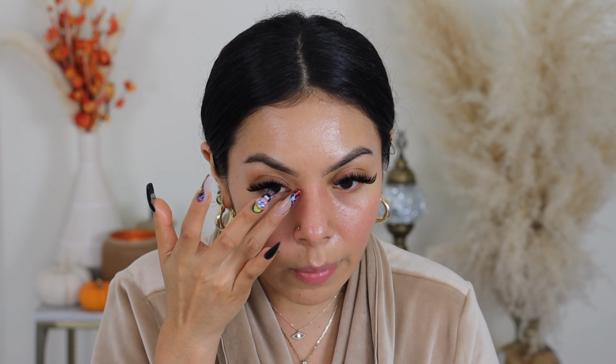My sponge is slightly damp, not too damp. And I'm just applying that right under there. I would say this is definitely for the natural person. I'm gonna apply just a little tiny bit more just to see how it builds up. That blended out very, very nicely.